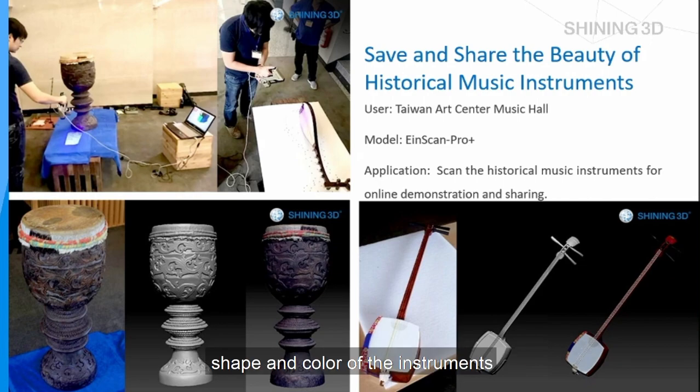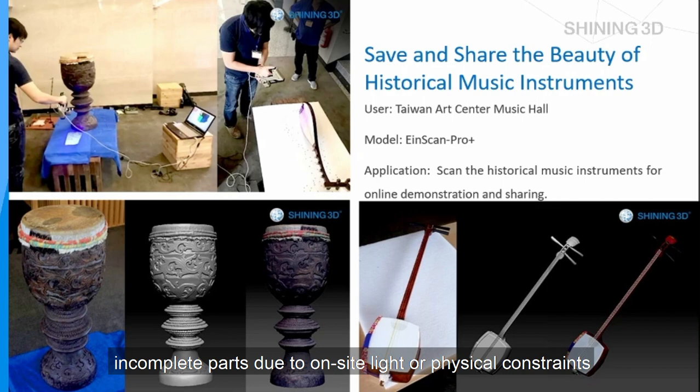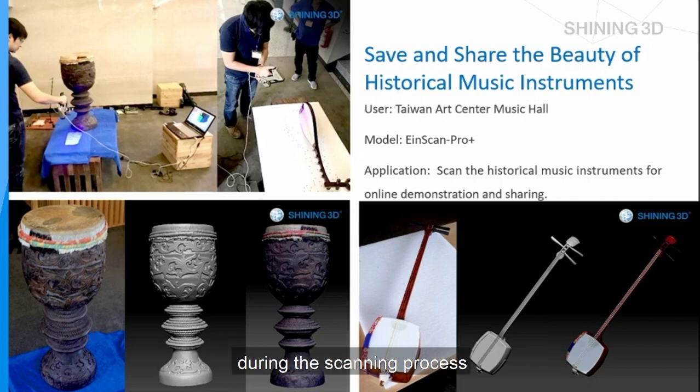Given the difference in size, shape, and color of the instruments, the studio gives priority to the protection of cultural relics and adopts the handheld scan mode of the EinScan Pro Plus, along with a photographic method. The dual approaches combine the best of both worlds, allowing for precise scans with vivid details and textures. After obtaining OBJ data by EinScan Pro Plus and the photographic method, it is imported into CAD software to restore incomplete parts due to on-site light or physical constraints during the scanning process. Using the reference photos of the object, the final model is complete.